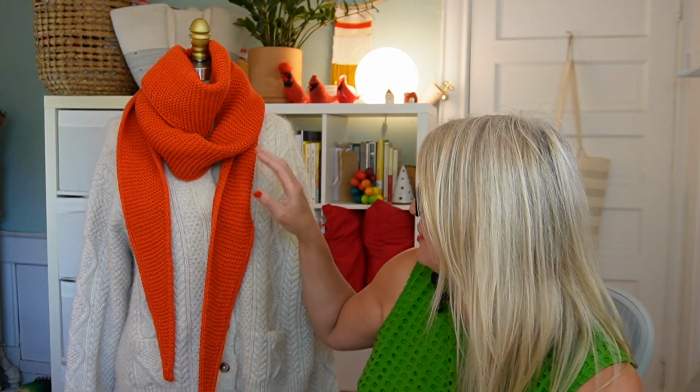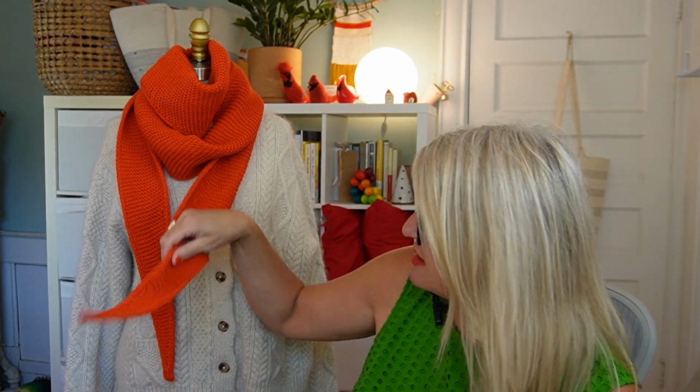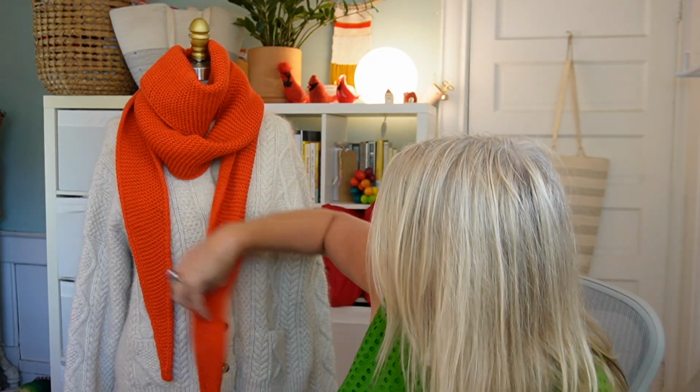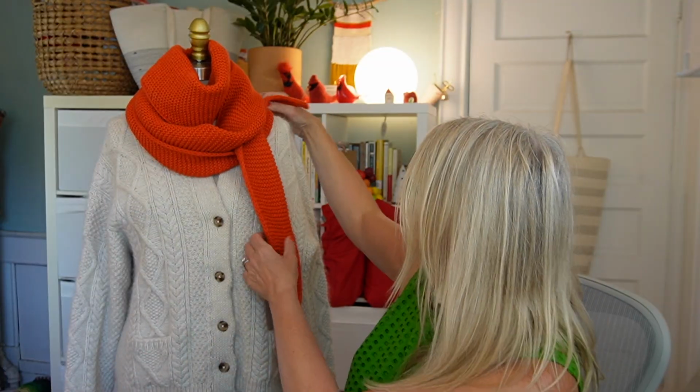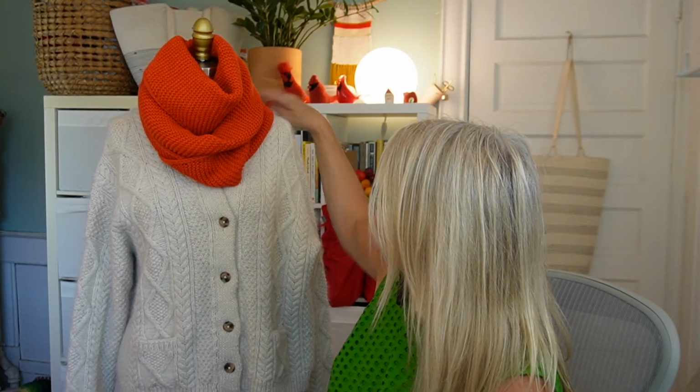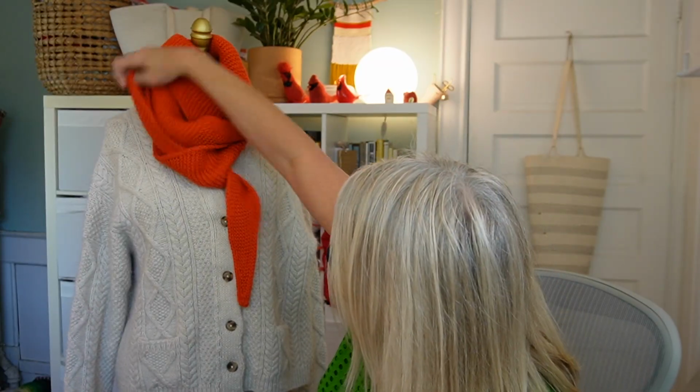What I love about it is that it starts really thin at the end like this, and then it keeps getting wider and wider. So you have this wide, nice scarf around your neck, but you don't have big, wide bits at the bottom. And it's easy to tuck, because it's just got these little thin straps at the end that you can tuck in. So you can wear it like that. You can have it down like this.